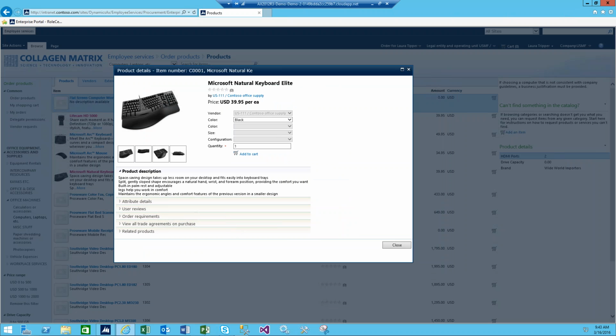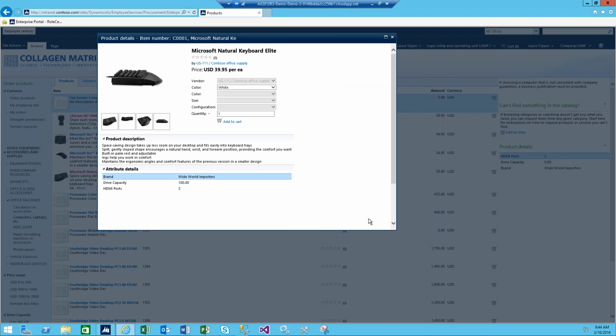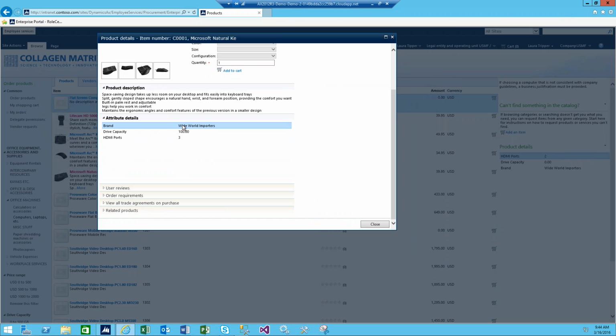So here's a lot of the data that we have set up for the items. If it's a configurable item, this is where you would configure it. You can choose color here, or if you've got other configuration settings set up for your product, this is where you set them up. A number of different pictures. This is the larger product description available within the released product. These are the attribute details I showed you how you set up within the released product itself: the brand, which was an attribute that came in from the parent, the Office machines, and the drive capacity and HDMI ports that we set up against the released product itself.